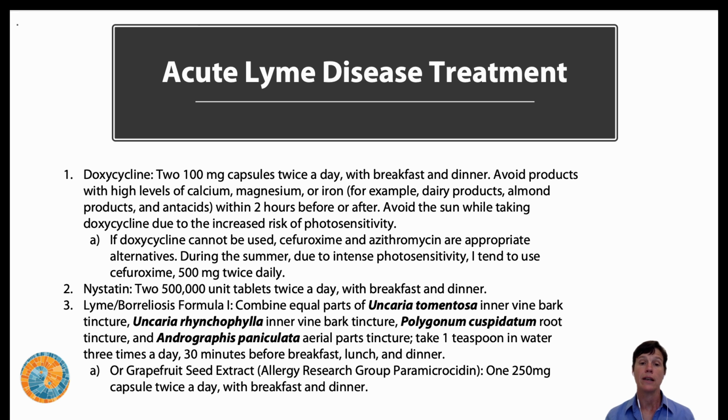If doxycycline cannot be used for an allergy or whatever reason, if the patient is not tolerating it and you need to switch, you can use cefuroxime and azithromycin, or either or, right? There are appropriate alternatives. And during the summer, due to intense photosensitivity at this higher dose that I use of doxycycline, I tend to use cefuroxime. And that dosage would be 500 milligrams twice daily.